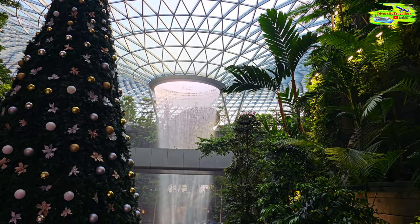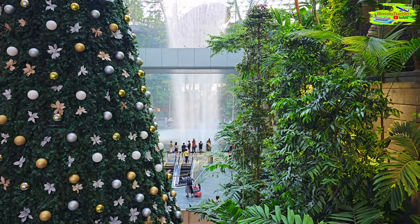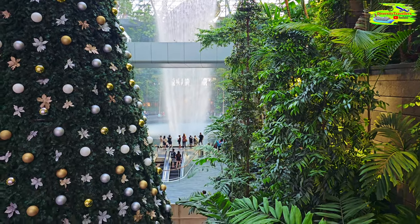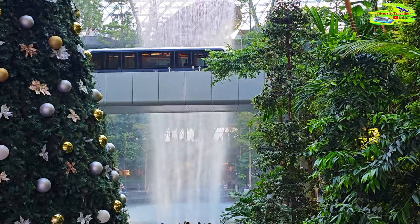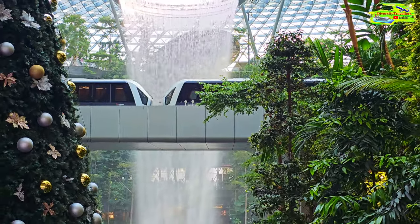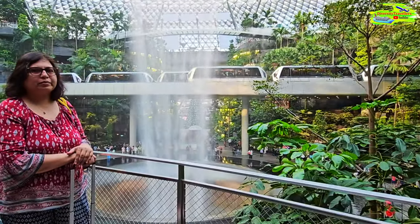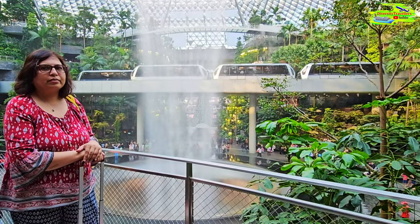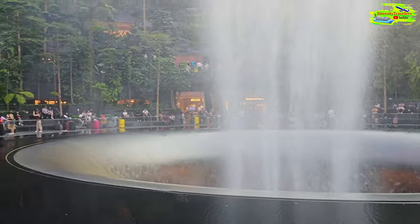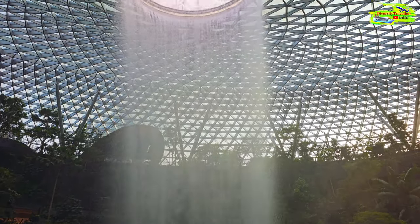The Jewel is probably one of the largest water fountains in the world at the moment. It's located in Terminal 1 of Singapore Changi Airport. We arrived at the top level and there are some canopy walks across the water fountain. There are people standing, as you can see. And there is a train between terminals passing by. It's a fascinating view. We'll try to go to the bottom level and watch the water fountain dropping from the top. Terminal 1 is gorgeous with the new Jewel, and the water is coming from the top and it's just fascinating.